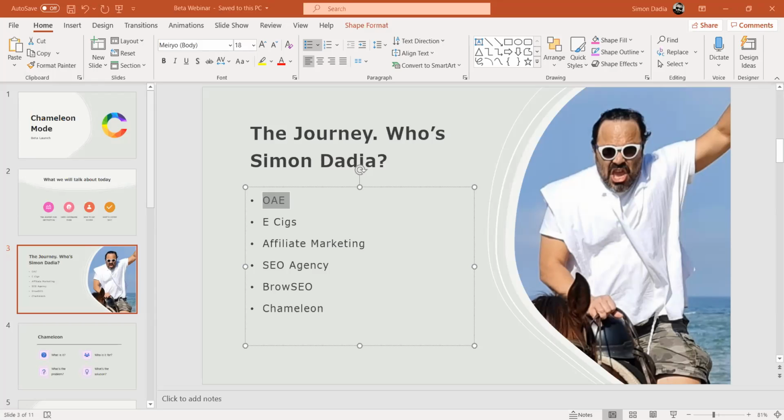And I basically got to the top of Google for one main keyword, which was electric cigarette. And that was the first keyword, then electronic cigarette, then e-cigarette, then basically I got to number 3 or 4 for the term cigarette.